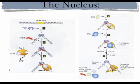Okay? That can start a cascade of protein binding. Once TATA-binding protein binds, other transcription factors can start binding. So in this case, we have transcription factor 2B that binds right around that area. Then we have more transcription factors that are binding. Eventually, Pol II comes in. What does that stand for? That's RNA polymerase II. That's the only one we're going to talk about.